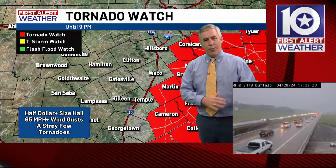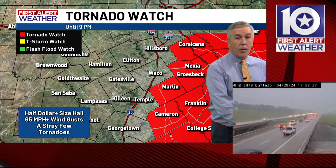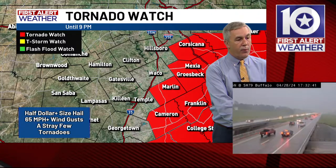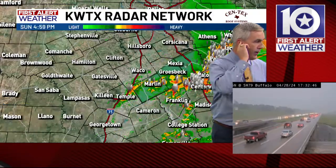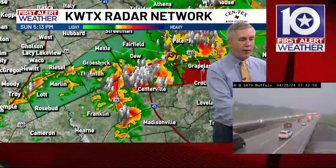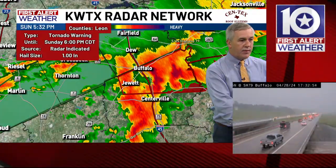This will be one of those, once this wave's done, we're likely done, and actually we'll get a couple of days of reprieve to have some quiet weather across central Texas before more scattered storms start to work their way back into our area. So again, right now watching activity that's near and east of I-45. We still have the one tornado warning that is in effect that runs officially till 6.